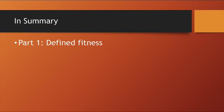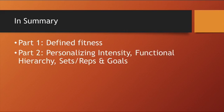We also define fitness in terms of functionality, meaning whatever you choose to do has to have high transferability or high carryover into things that you do on a day-to-day basis. We also talked about personalizing intensity, right? It's not about what your neighbor or your brother, sister, or cousin can do. It's what is intense for you as an individual person. So don't be afraid of that word, but make sure that you're following the guidelines of that minimal threshold of intensity that will allow you to trigger those biological responses that we talked about several times. So that's 70% of your theoretical maximum heart rate.